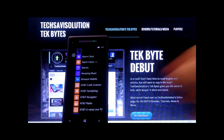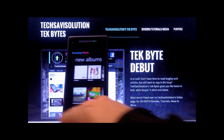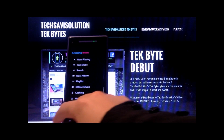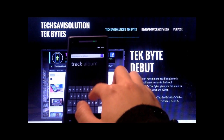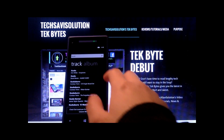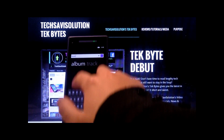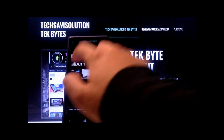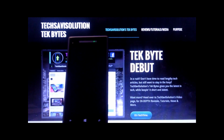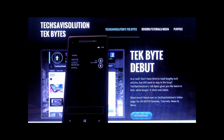For all of you music fanatics out there, Amazing Music's the app for you. You can listen to all of your favorite hits online and offline through this application. So you can browse for new songs through new albums, or take a look at the top charts. You can also search for your favorite song, either by the track name or by the artist. You can sort through the search results by either the track or album. Easily play through your favorite hits, or cache it for offline use.